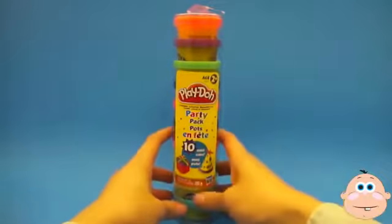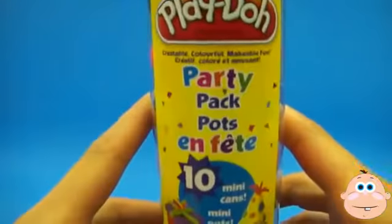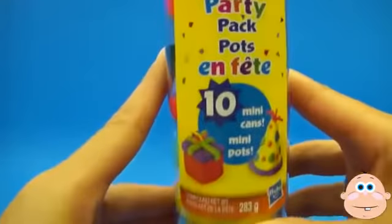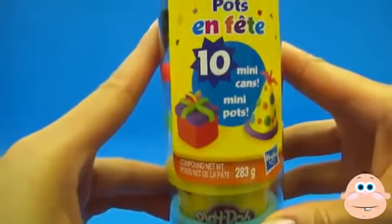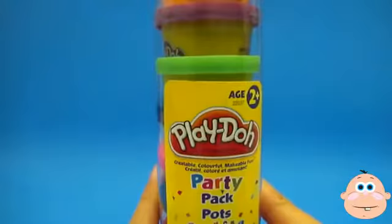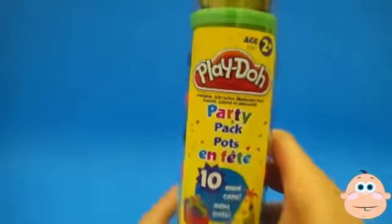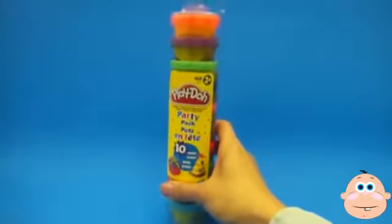It's a Play-Doh party. Learning colors with 10 mini cans. Here we go.